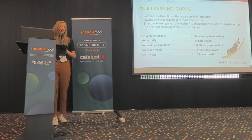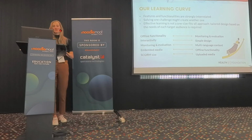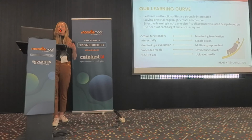So a little bit about our learning curve implementing blended learning using the Moodle LMS. We see that features and functionalities in the LMS and the authoring tool are strongly interrelated. Solving one challenge might create another one, or multiple even. And I have numerous examples of this, but we can start off with the first one, offline functionality versus M&E.